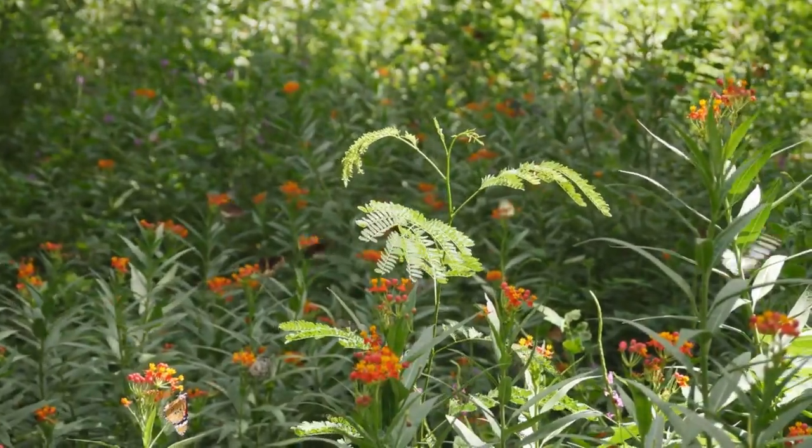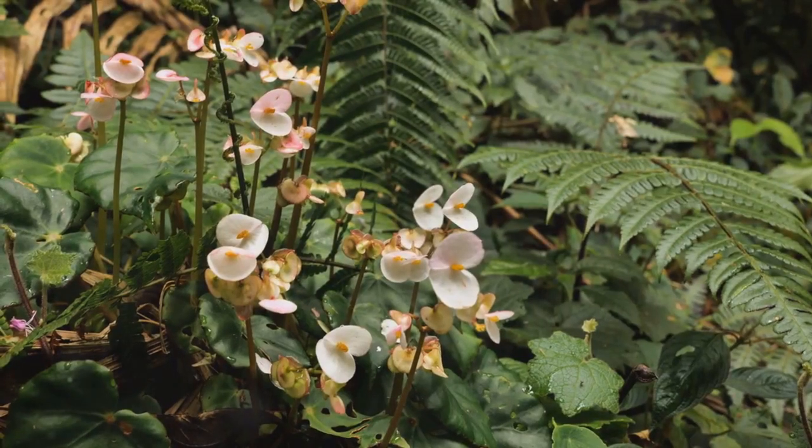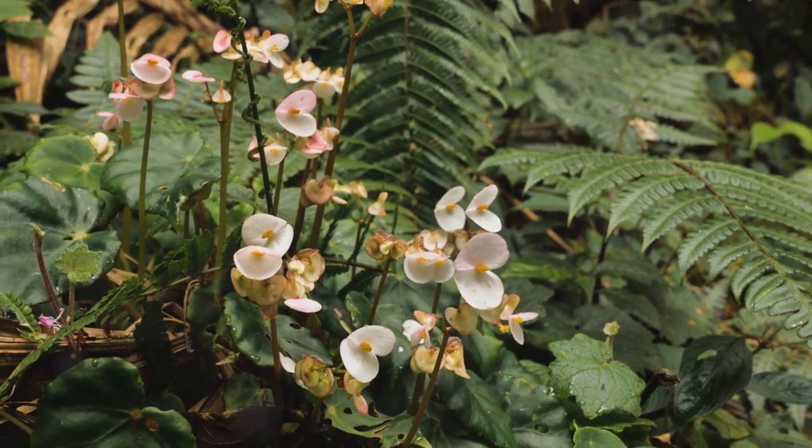But why should we care about these old-timey veggies? Well, the answer lies in their value. Heirloom vegetables enhance biodiversity, a crucial aspect of a healthy ecosystem. They're resilient too, often thriving where hybrid varieties might struggle.